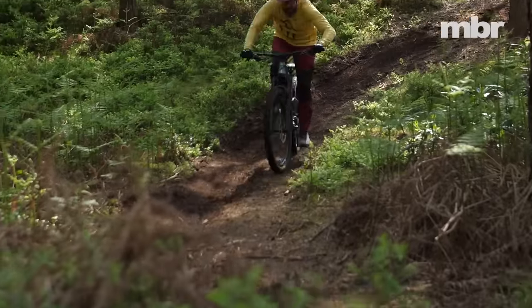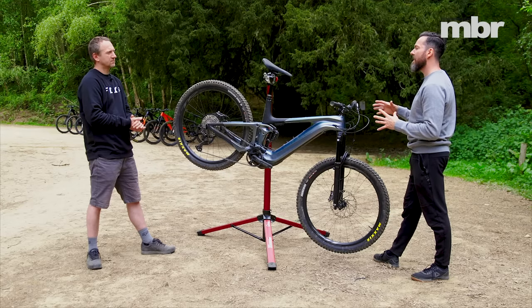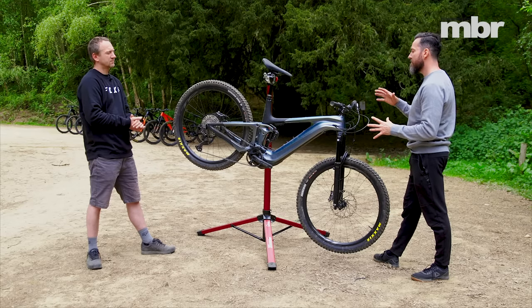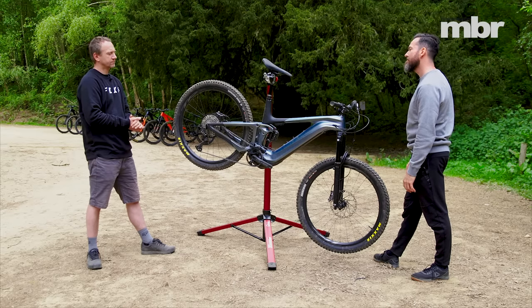I think if you're gonna get a Giant, you want to get the Reign E+, and that's a mullet one. It's got slacker geometry, quite radically different to this bike. Cool. I rated it a 7, and I think that was generous. I just think the bike was a little bit of the odd one out in the test.